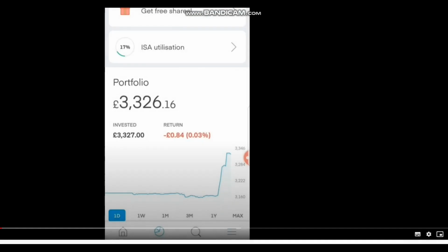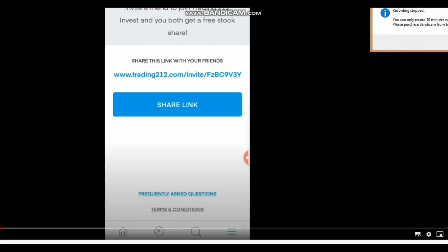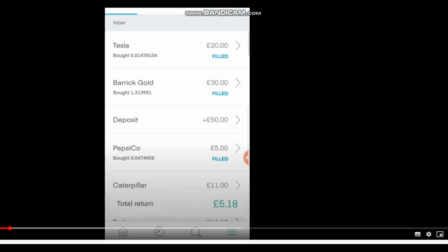You can see your portfolio. You can share a link with your friends, and if they sign up to Trading 212 using your link, then they will receive a free share, and you will also receive a free share. So as you can see, it's quite a nice thing to see.